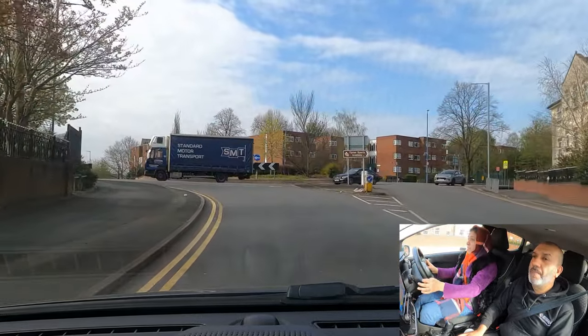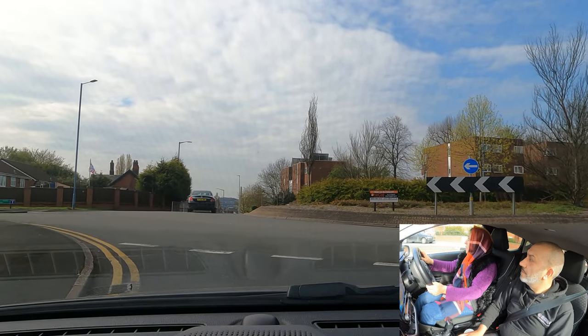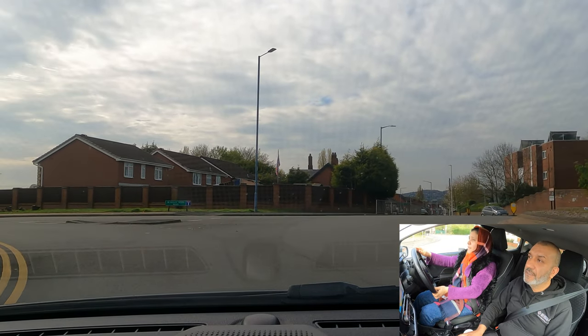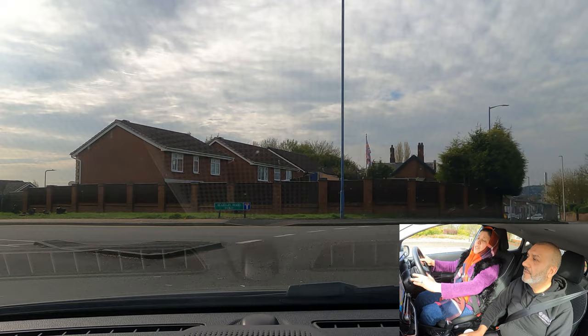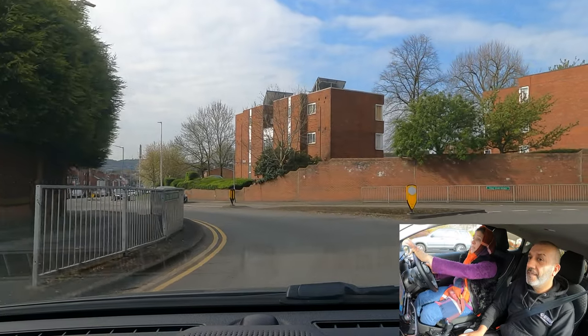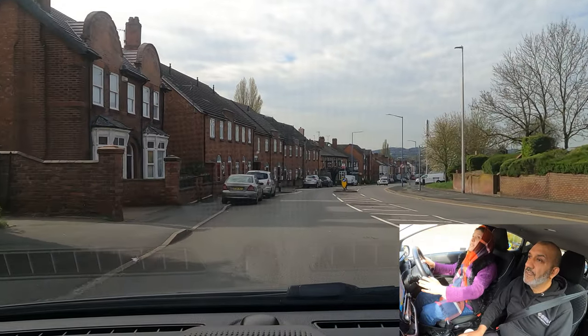So this is first exit, we want second. That's it. So keep here. Mirrors now? Mirrors and signal. That's it. In here, yeah? That's second exit and another one is third exit.